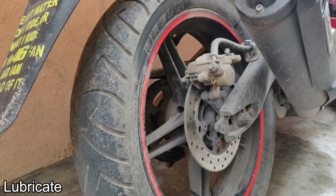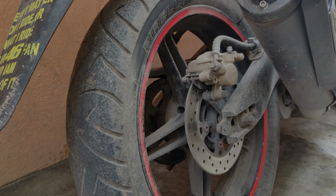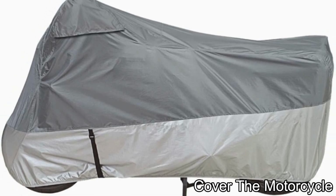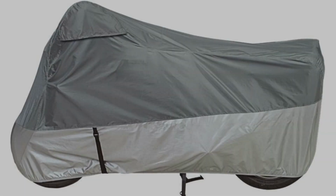Check if they need any lubrication at least once a week. Tip 3: The keeping it clean and covered tip applies to your motorcycle as well. This will help to protect paint and chrome parts.